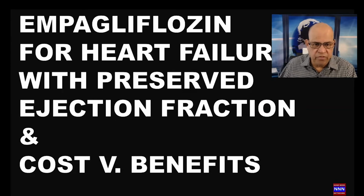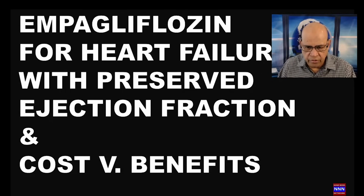In this presentation, we are going to look at empagliflozin for heart failure with preserved ejection fraction in terms of benefits. What are the benefits? And we are also going to compare a different study which looks at the cost versus benefits ratio.